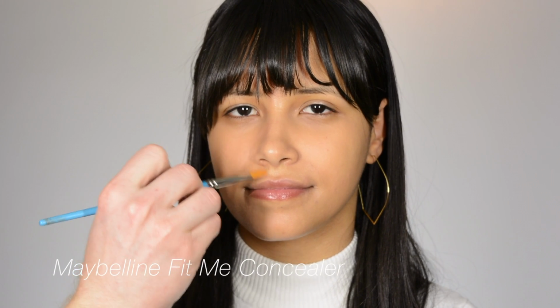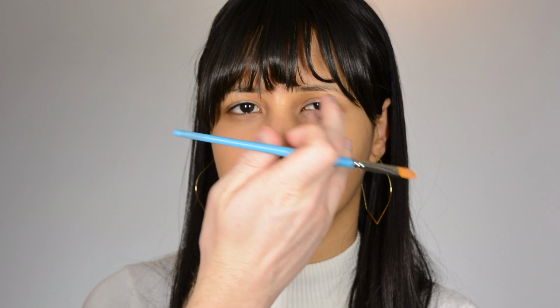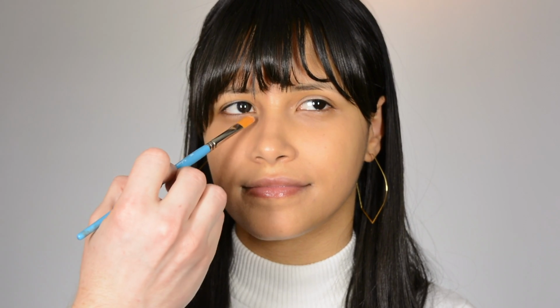Marie doesn't need very much concealer, but I'm just going to go around the nose. And just a tiny bit under the eye.